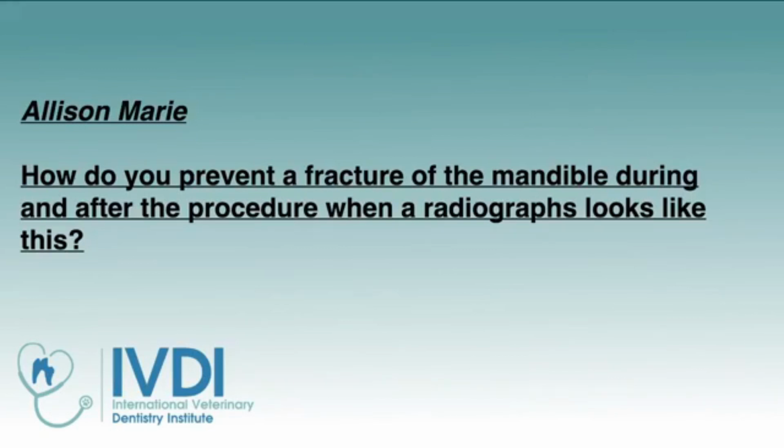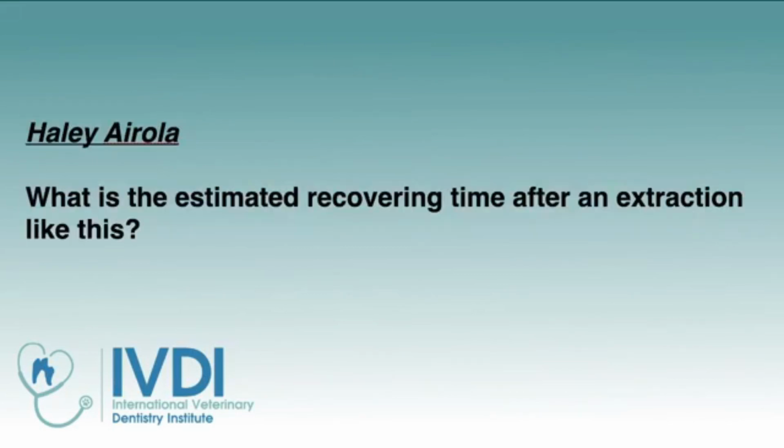So we're just really careful. We don't put a lot of torque on those. We make sure that we're slow and deliberate with our technique, and same approach to root tips. Slow, deliberate, sustained extraction force with a luxator elevator allows us to have really good control over that, and really good control over not fracturing that mandible. So great question.